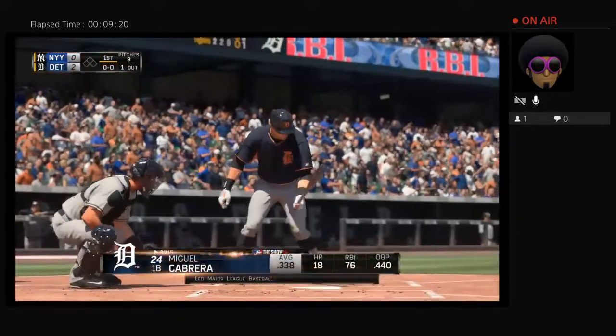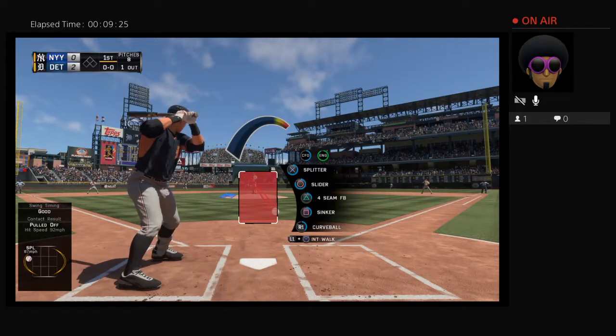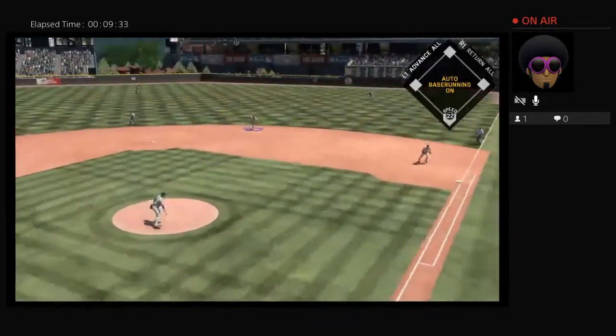Batting fourth, first baseman Miguel Cabrera will stand in here, the reigning batting champion in the American League. Into the windup and the pitch. Swinging a soft liner.